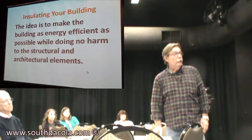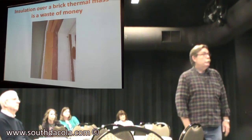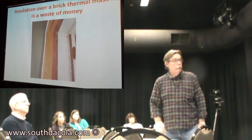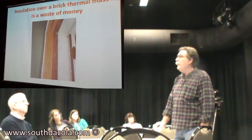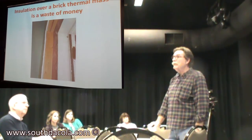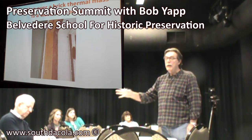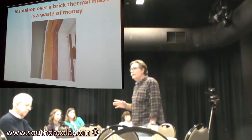Insulating your building. The idea is to make the building as energy efficient as possible without doing harm to structural and architectural issues. Here is an example of a solid brick building. And they have put a frame wall on the inside of it. And the insulation is right up against the brick wall. So they did this because they wanted their building to be more energy efficient. And what they found out was that it actually decreased the energy efficiency of the building and caused horrible mold. And the reason it does is this. Brick takes in and lets out moisture constantly. In fact, an old historic brick over 100 years will increase in size, height, width.